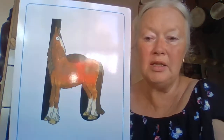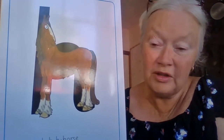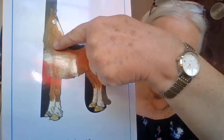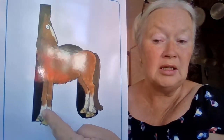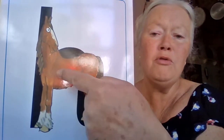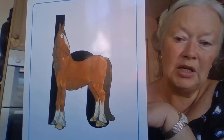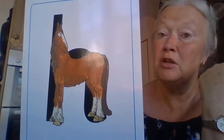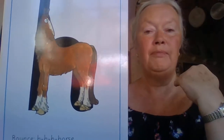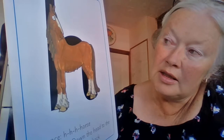Here comes the next one. Oh, I think you're going to know what this is. That's right. It's a horse. There he is. There's his head up here. And he goes all the way down to his hooves. That's what people call horses' feet. Their hooves. And then it goes over their body. It's a bit shiny for you. There's a nice horse looking at us. Where I live, there's some fields with horses in. Ready? My turn. Horse. That's it. There you go, horse.